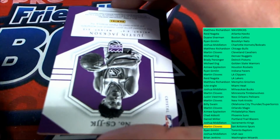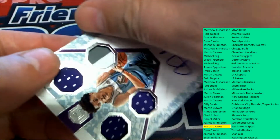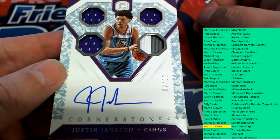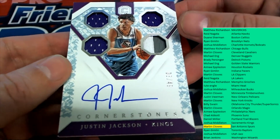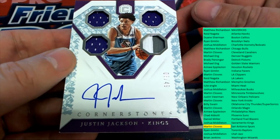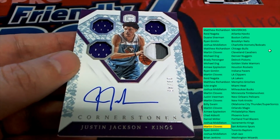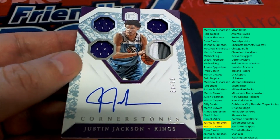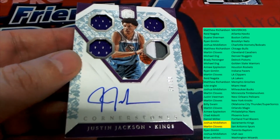Old school. It's the Kings. It's not really old school. Never mind. But it's a great Kings, Justin Jackson, 8 of 49. Oh, my. Sacramento, Joshua M. hits. Nice. Justin Jackson.